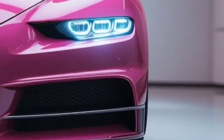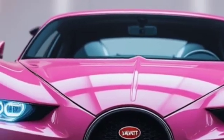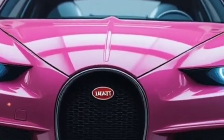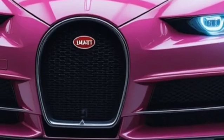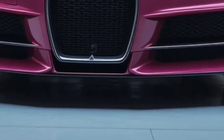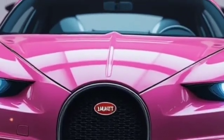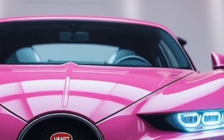Today, we're diving deep into what is possibly the boldest move from Motion yet, the 2025 Bugatti Tourbillon, in an arresting, unapologetic shade of pink. Now, before you dismiss this color as some kind of novelty, let's get one thing straight. When Bugatti paints something pink, it's not for vanity, it's a statement.